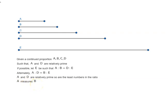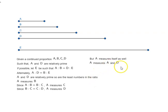A measures B. Since A is to B equal to B is to C, that means A also measures C. Since it measures C and we have B is to C equal to C is to D, it means A measures D as well. A measures itself as well. Any number will measure itself. So A measures A and D, which is not possible. A can measure A, but can A measure D? No. Why? Because they are relatively prime.